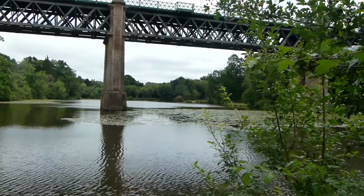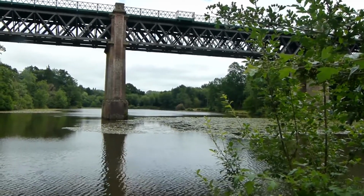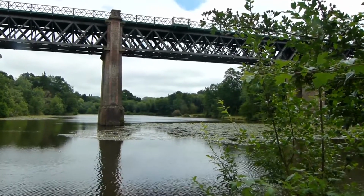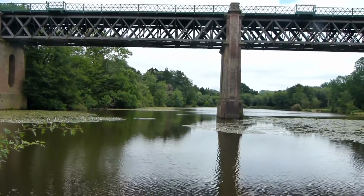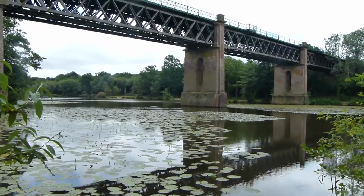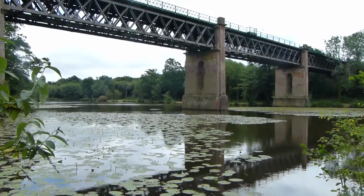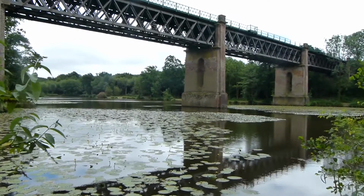Now beside Cook's Pond, with the spectacular viaduct carrying the London Victoria to East Grinstead Railway. I'm having to poke through a fence here, but the view is spectacular. And here's another view of it from a slightly different direction. And here's a nice oblique shot of the viaduct and Cook's Pond. Some lovely water lilies in the foreground. And here comes a train over the viaduct.